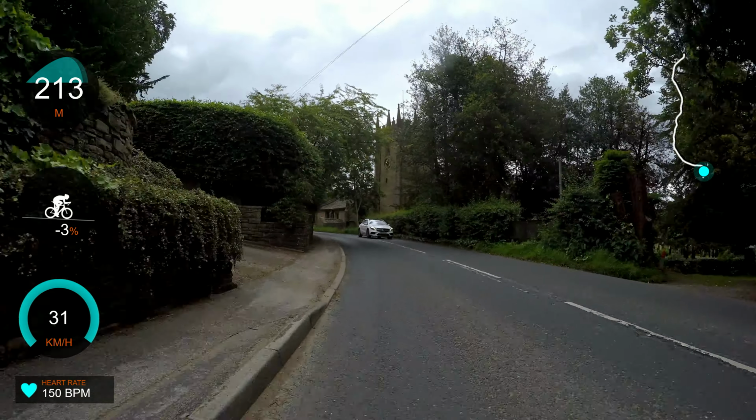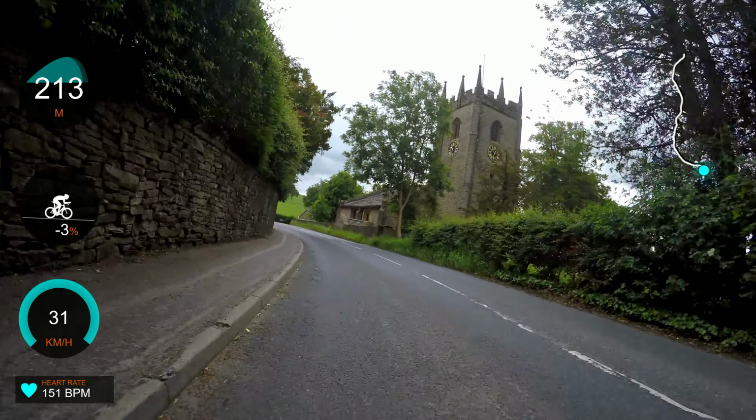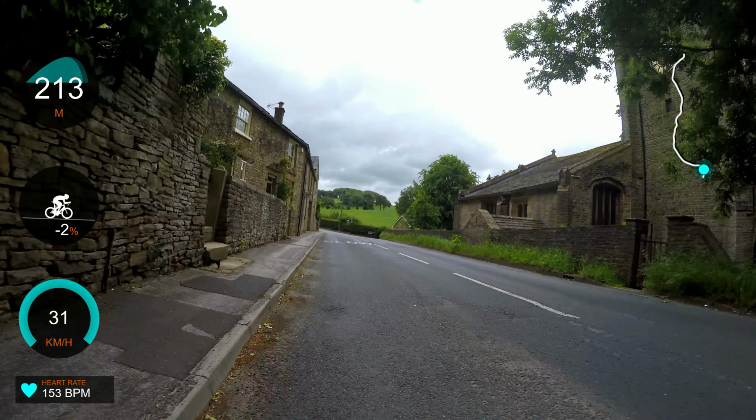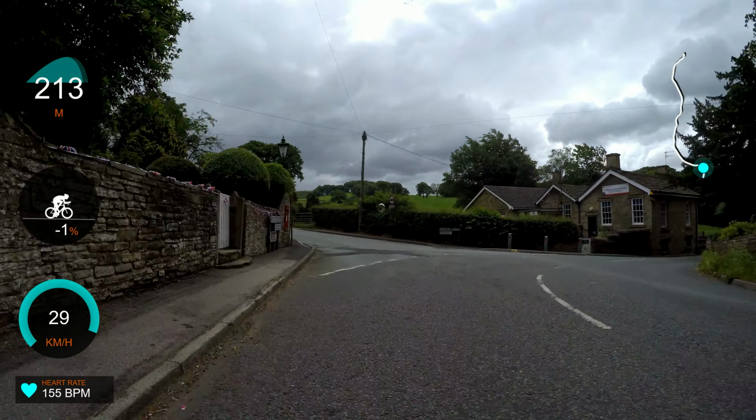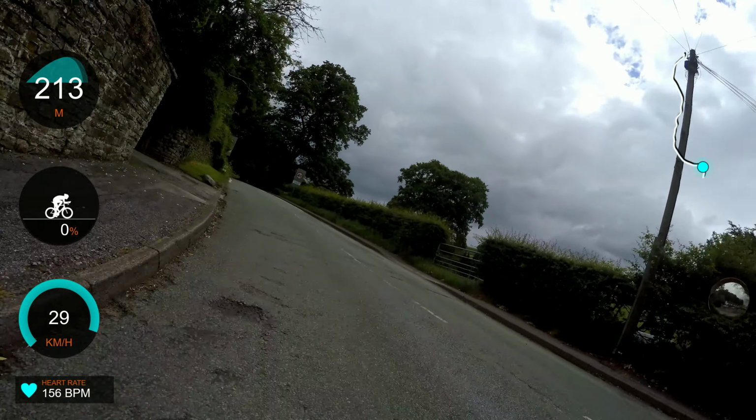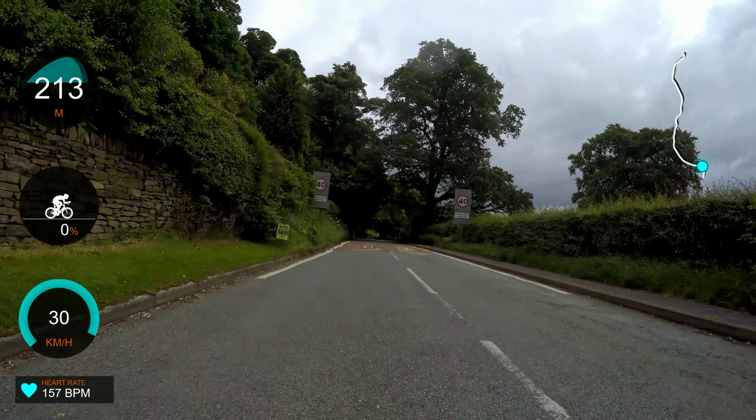This is my run-up for Brickworks. Well, it's not one of the 200 cycling climbs to do. It's well known to people who are local to Manchester, and it's quite a popular climb.